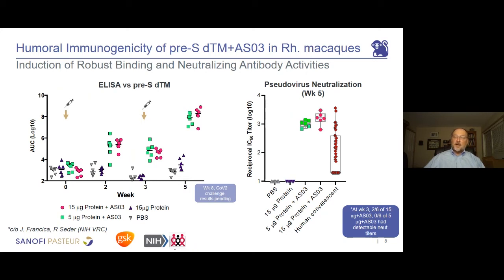So for the subunit adjuvanted vaccine, these look like very promising data. And we'll continue these studies to follow them out, and a challenge is in progress and results should be available soon. Next slide.